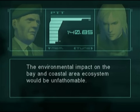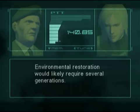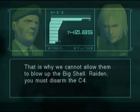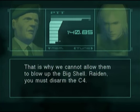The environmental impact on the bay and coastal area ecosystem would be unfathomable. Environmental restoration would likely require several generations. That is why we cannot allow them to blow up the Big Shell. Ryden, you must disarm the C4.